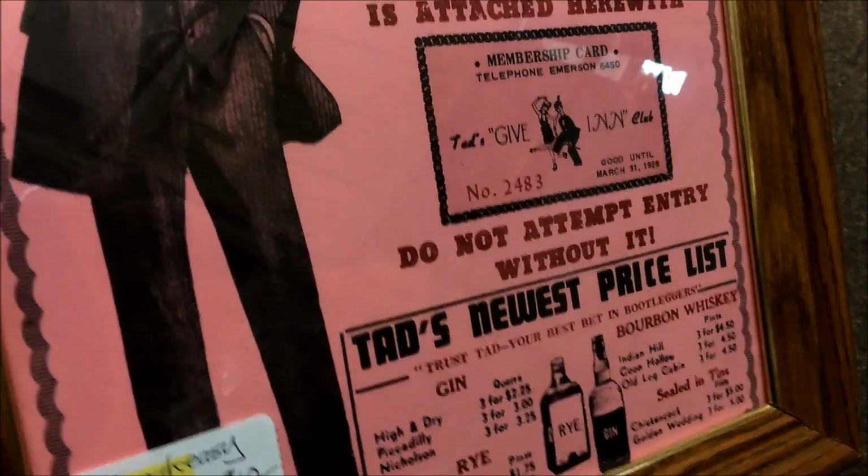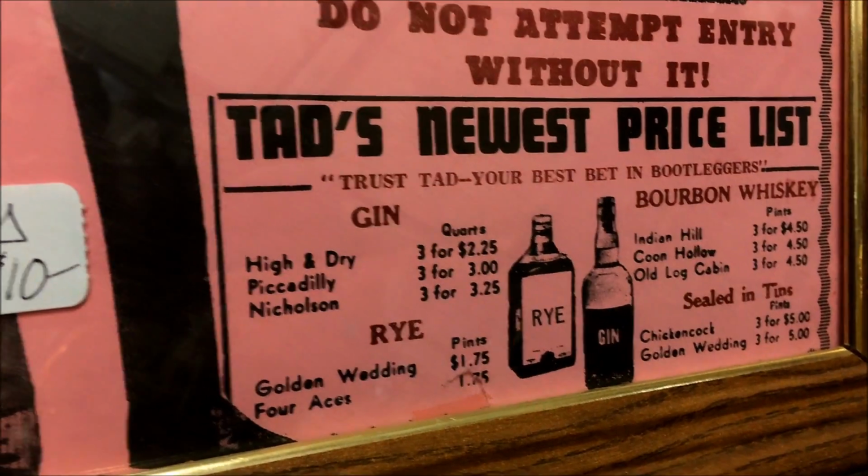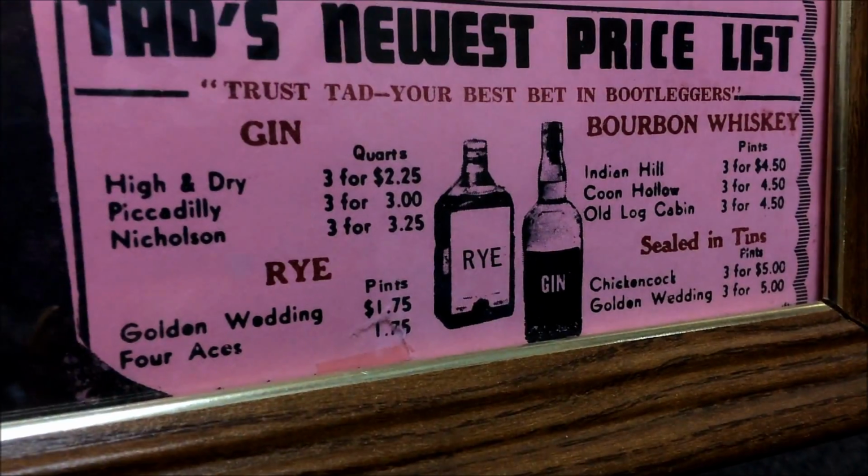Now let's check out those liquor prices. Let me see. Chicken cock, $3 for $5. Now that's just highway robbery.